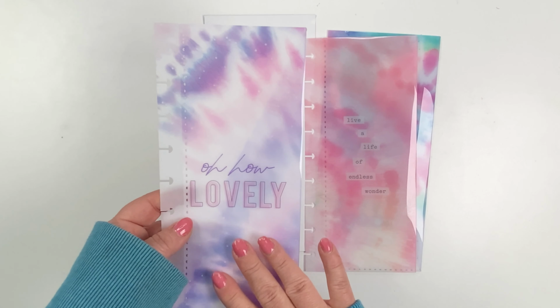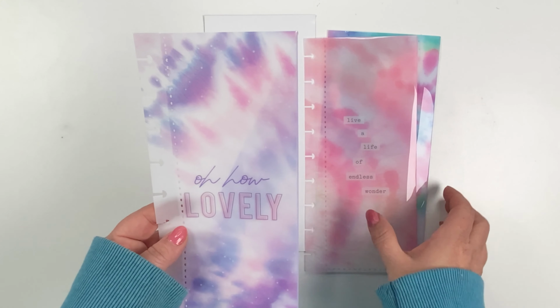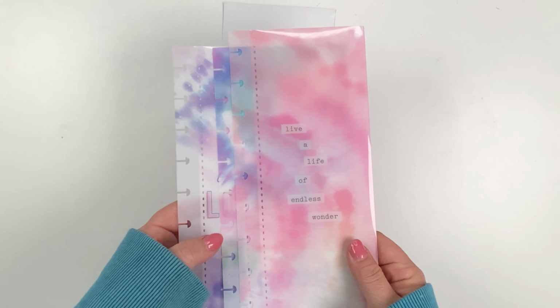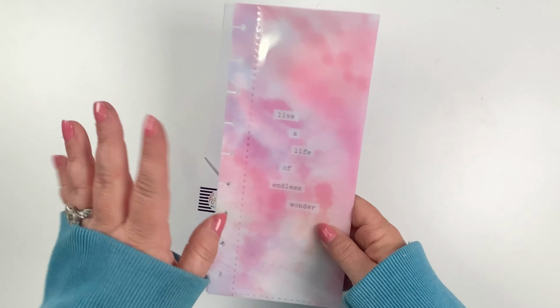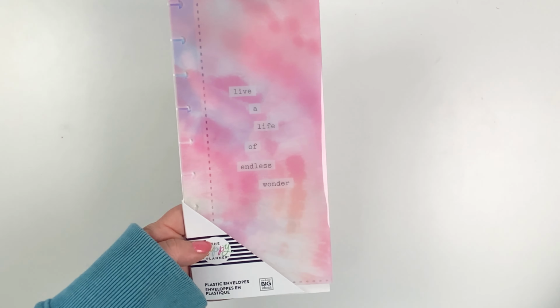I'm a huge fan of these. I love sticking these in my planner for receipts, coupons. I use them for memory keeping to hold photos. So I love these snap-in envelopes.